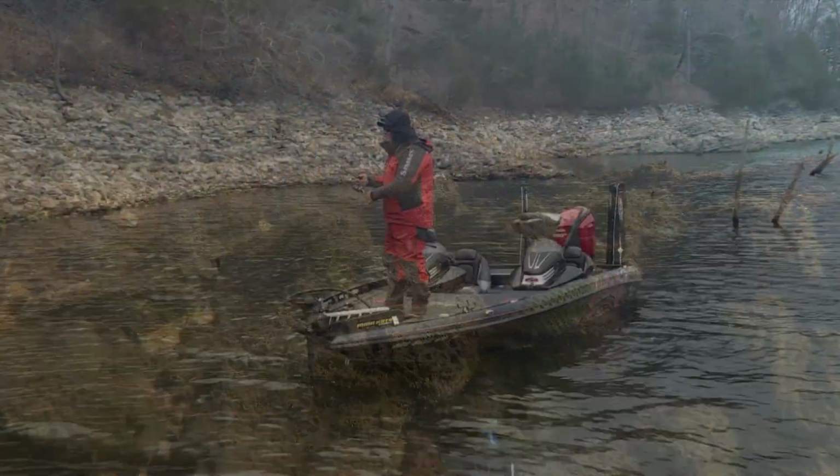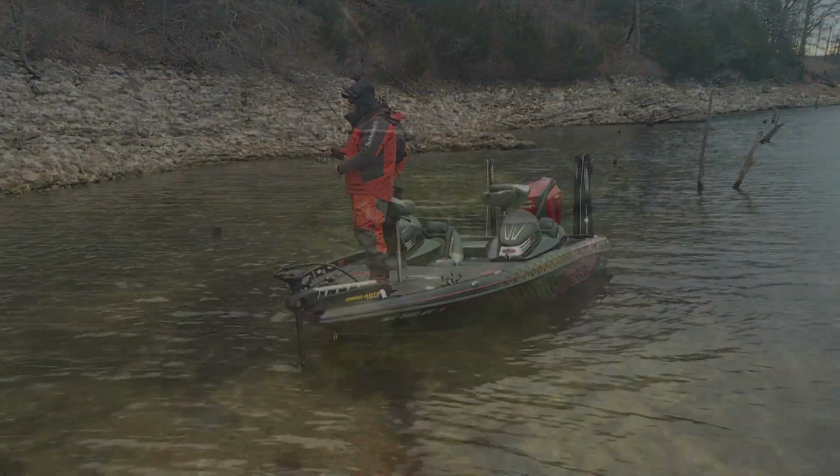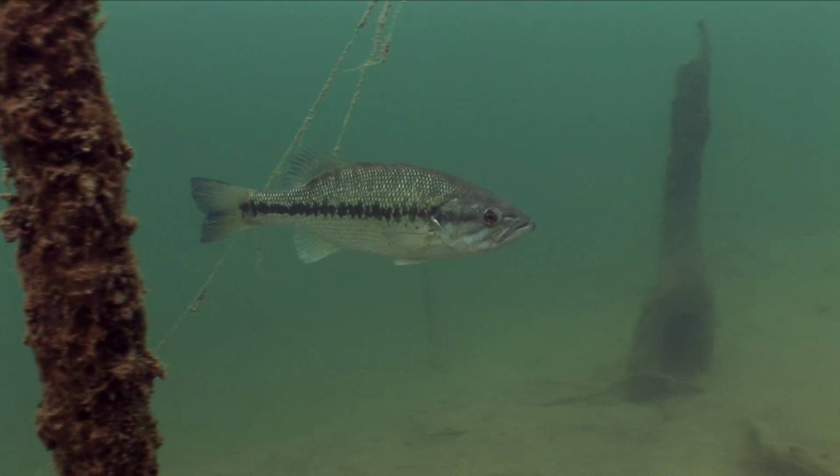The tournament weights in the last 2 years have been the best in the history of the lake. I mean, the largemouth population is better than it's ever been. Yeah, that's one thing that's definitely gotten better. The spots are still here, you just can't compete as well with those. Right.